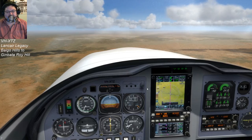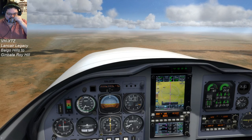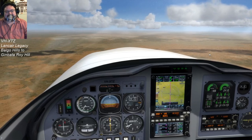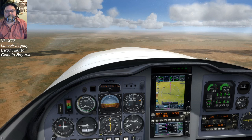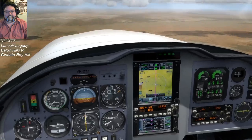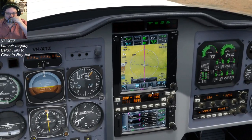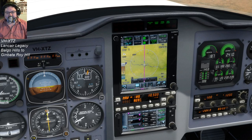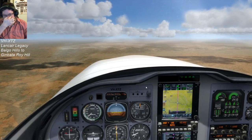We'll start reducing that power a little, and we will need to increase our mixture. We'll go slightly richer of peak for the moment, and we'll settle into the peak again. What's our speed? 141. It's an advantage to continue that speed, but I think we'll just reduce our descent rate a little. 500 a minute, keep the ears from popping too much.